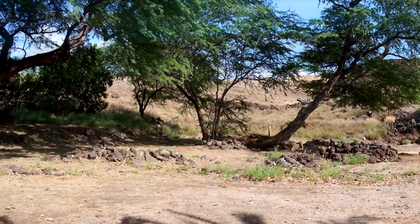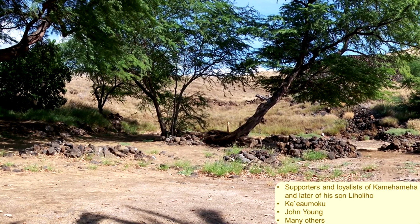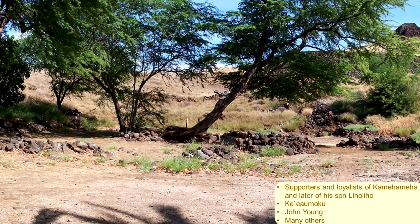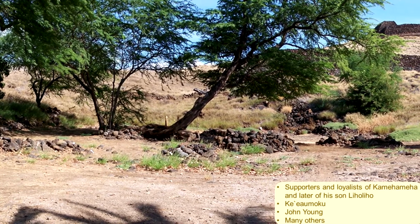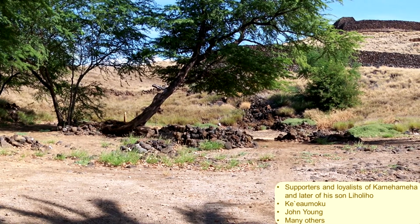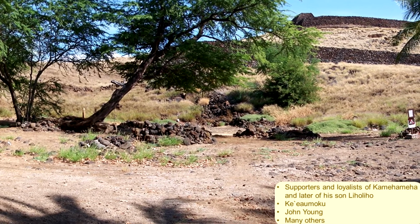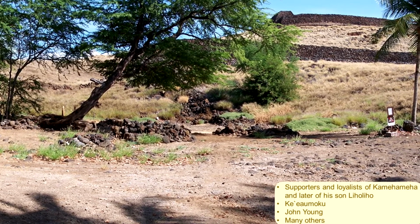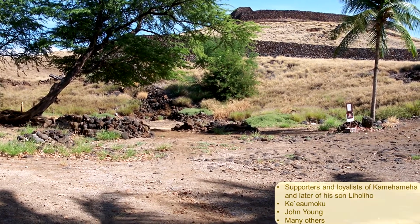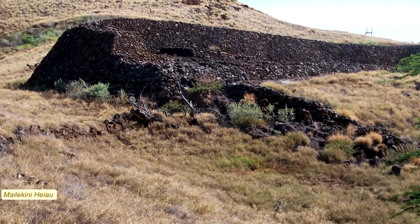His closest allies and loyalists lived here, including historical icons such as Keeaumoku. Another famous local resident was John Young, an English sailor who was captured and eventually served as a royal advisor. Among John Young's contributions were his knowledge of the use of firearms in battles. Furthermore, his influence led to the conversion of an older temple of Mailekini Heiau into an armed fort with cannons.